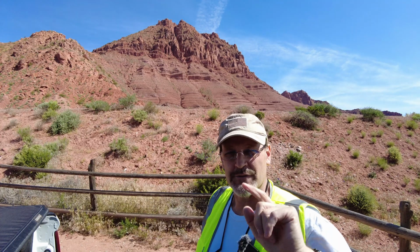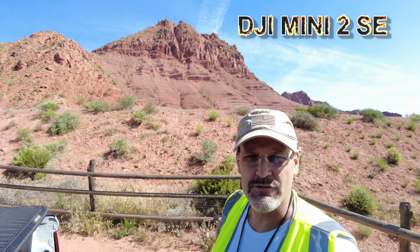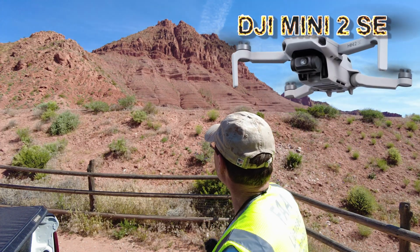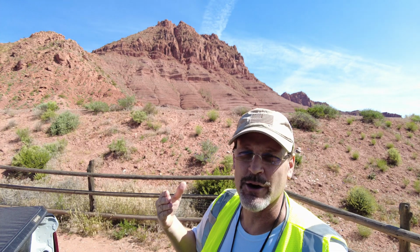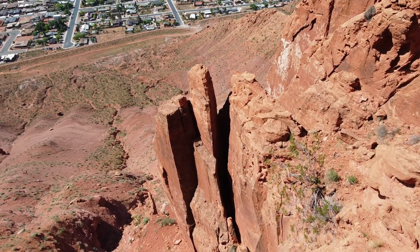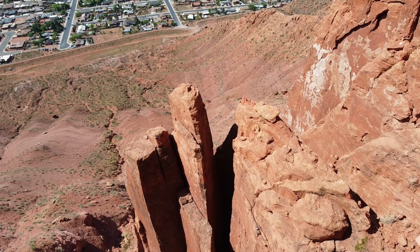So it's very important that you fly safe. If you're going to fly an obstacle like this, the worst thing you can do is destroy your drone and then maybe litter the top of the mountain, because most of you guys would not go up and climb and get it. Now remember, I do not have avoidance, so I am going to get close, but not too close.